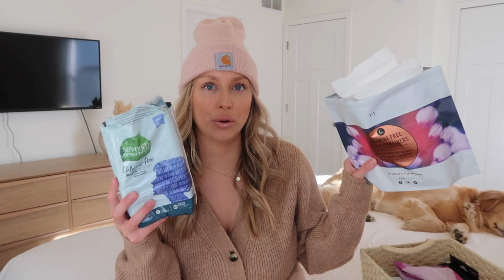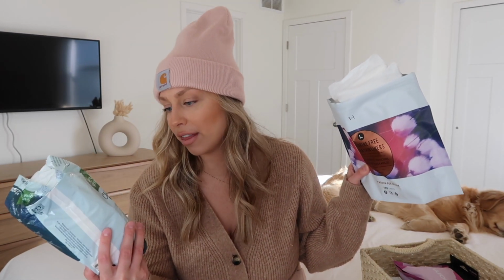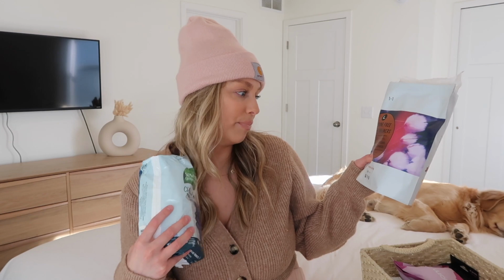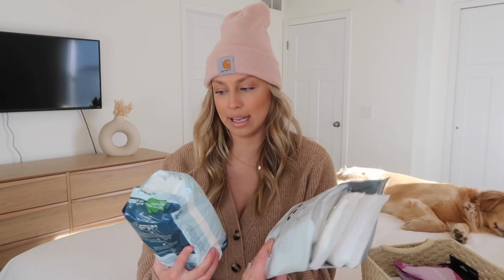So I got these big underwear from Amazon. Love them, recommend them highly. And then I would put either a big maxi pad when you're really bleeding, or one of these two. This is 7th generation chlorine-free ultra thin pads. And then these are chlorine-free ultra-thin liners from, what is the brand? I don't know. I get the more natural ones that I can get.